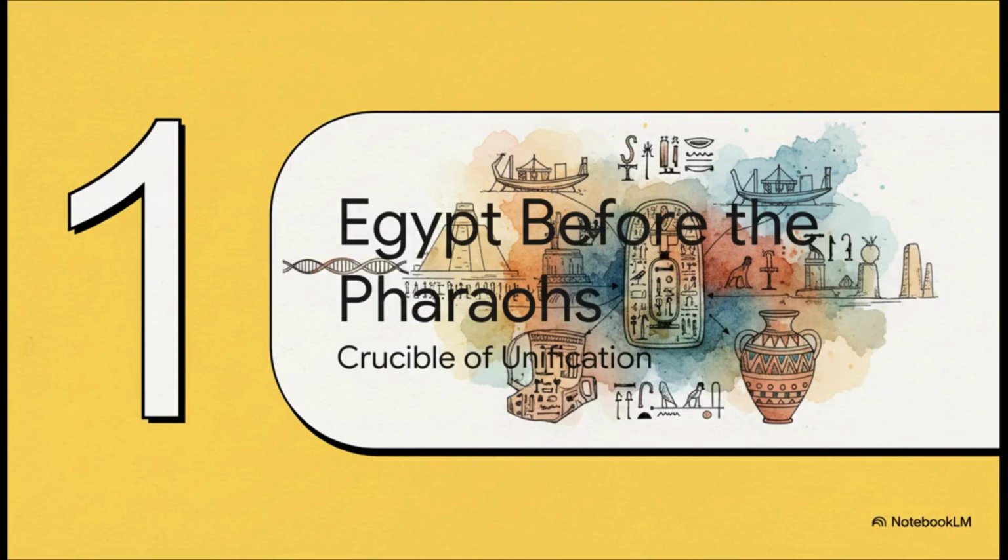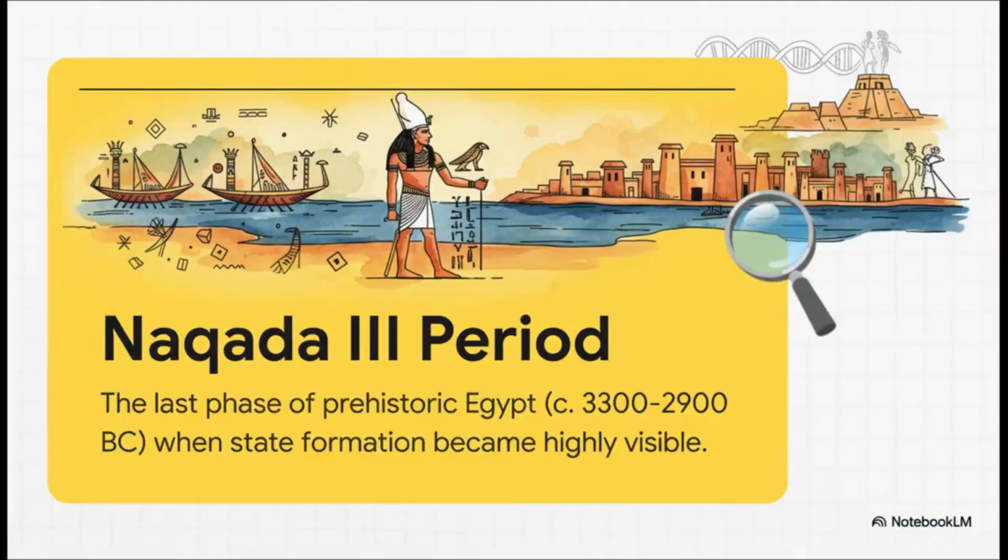We're starting at the very beginning, Egypt before the pharaohs. This was the true crucible of unification. The period we're zeroing in on is what archaeologists call the Naqada III period. Think of it as the final chapter of prehistoric Egypt. It's this roughly 400-year window where the whole process of forming a state, which had been kind of vague before, just suddenly snaps into sharp focus. This is where the idea of Egypt was really born.